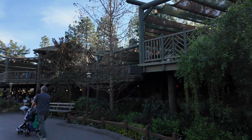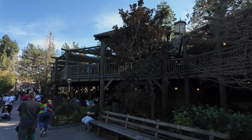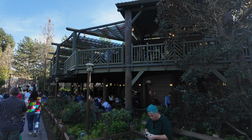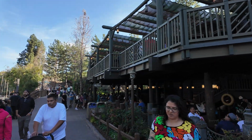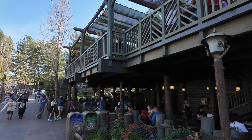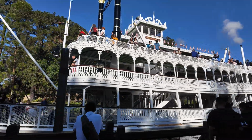Anyway, from what we know, the Hungry Bear isn't going anywhere. As a matter of fact, it seems like it's now a historical structure in a certain way. So that's an interesting thing. And I guess it's a historical structure because the state of California classified it as such, because they put a cell phone tower or cell phone thing on top. There goes the Mark Twain.